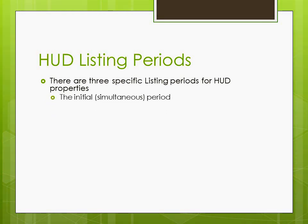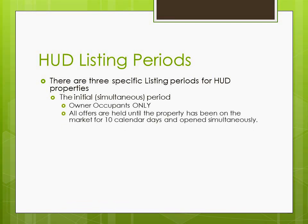The first is the initial or simultaneous period. This is for owner-occupants only. All offers are held until the property has been on the market for 10 calendar days and open simultaneously.